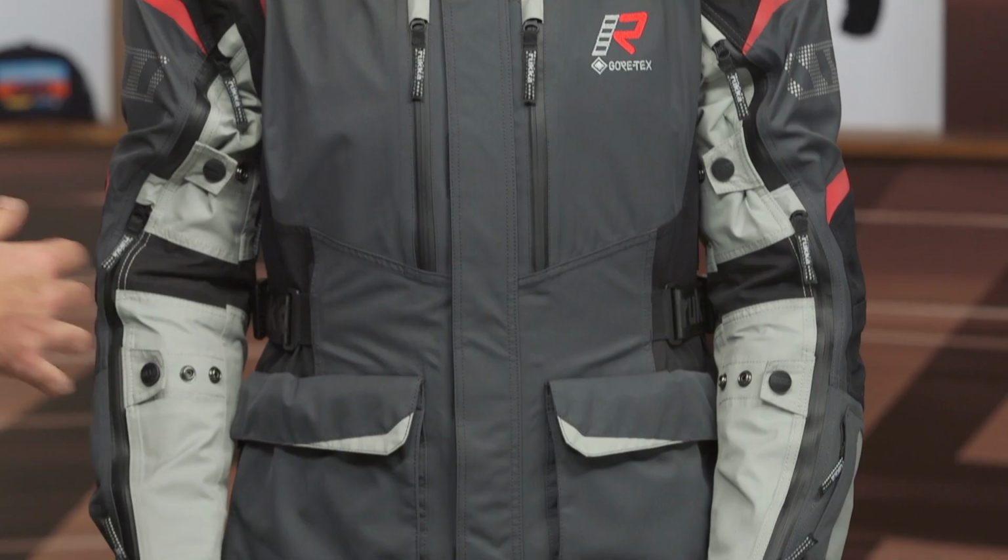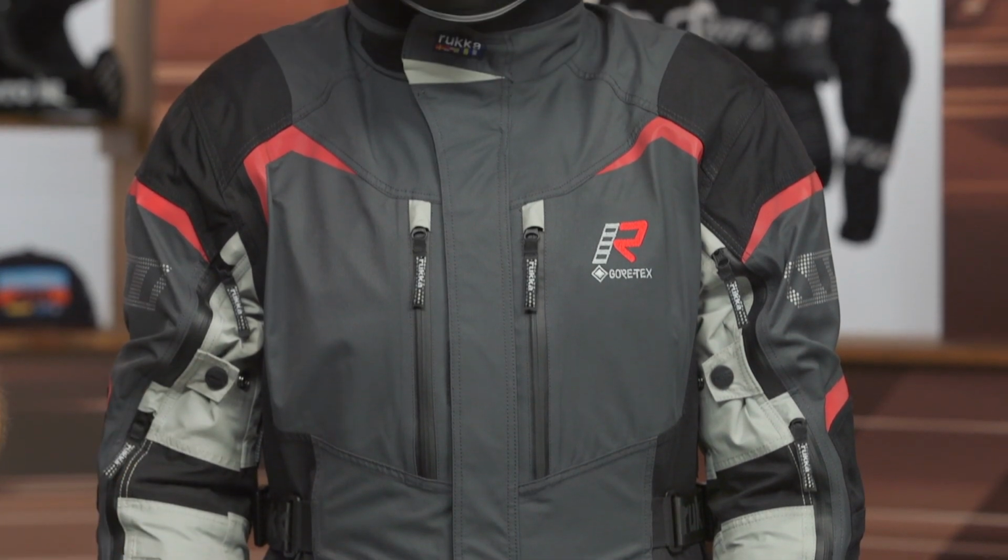So the Rimo-R is replacing the Roar jacket and pants within Rukka's line. A lot of the same Gore-Tex materials will stay the same, but it has been a ground-up redesign of this jacket and pant combo. Now, who is this for?